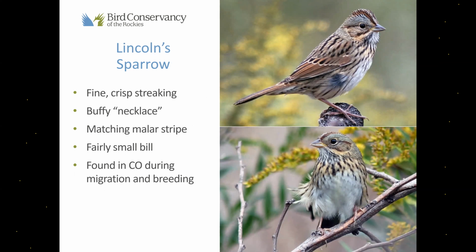So that streaking on the chest, and it actually doesn't go all the way down the belly. So it really just ends on the chest and breast area there. And then they also have this buffy, cream colored necklace. So their throat is kind of a white gray, and then it fades into this buffy and then goes into a clean white belly. And you'll notice a lot of these sparrows have that mustache or malar stripe, but this one matches its buffy necklace. So this one is color coordinating nicely.